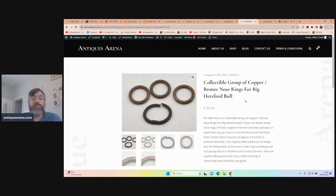These are nose rings of a big Hereford bull. I got four rings. One, they've obviously forced and damaged a bit. So I'm selling them. I'm only selling them a tenner a ring, and I'm giving them the damaged one for free. So a tenner a ring for the three top ones. The fourth one is free. I even say that in my description. But they're good, heavy copper or bronze nose rings for a big Hereford bull.